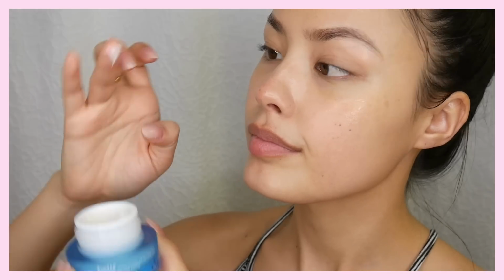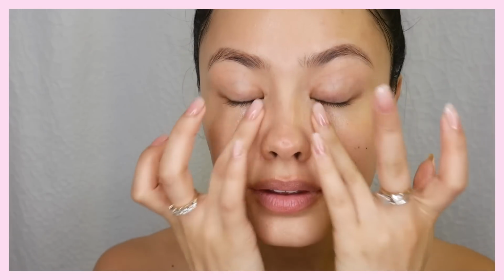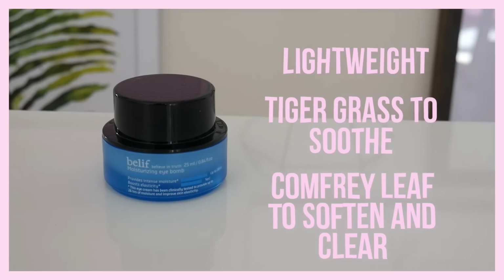And of course, the eye area has thinner and more sensitive skin, so you want to make sure that you're targeting those areas with something that is specifically formulated for that type of skin. Honestly, I don't know how people go without eye cream, because if I skip my eye cream, I can actually see the dryness in my eye area and it drives me crazy. So something like this is perfect.